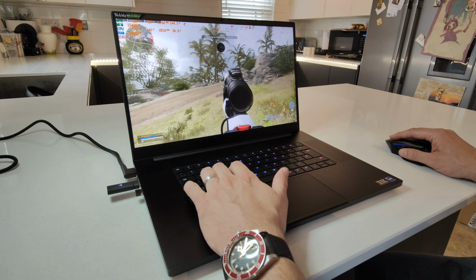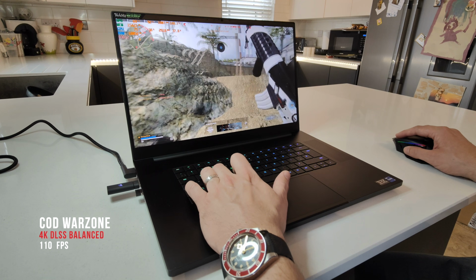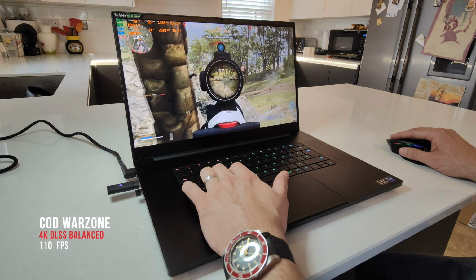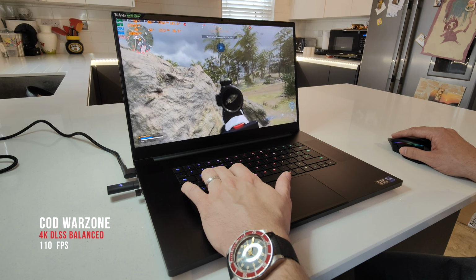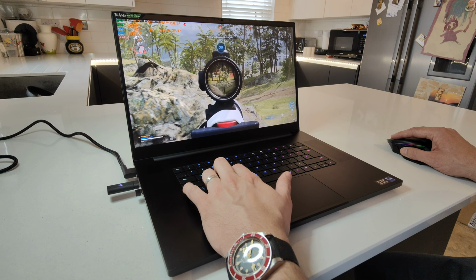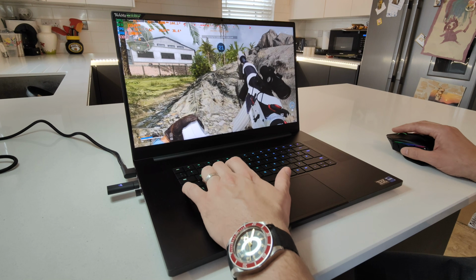I've had no problems whatsoever playing fast-paced titles on this display, and it surprised me a little bit because most 4K displays out there are pretty average in terms of response time, but this one feels really, really snappy. There's no signs of blurring. I think the only thing that I would long for is G-Sync. I think that would just be the icing on the cake for a display that's this accomplished.